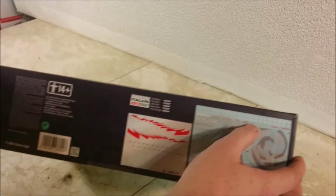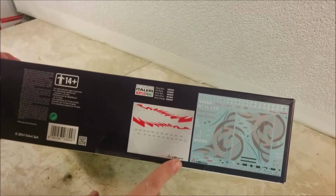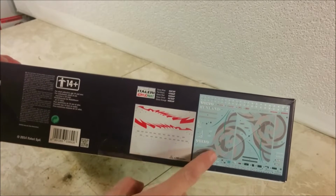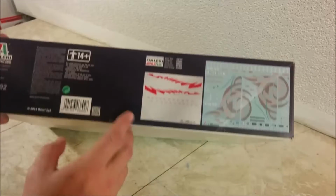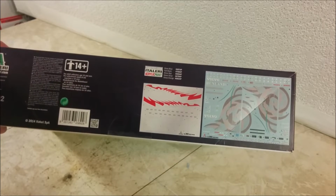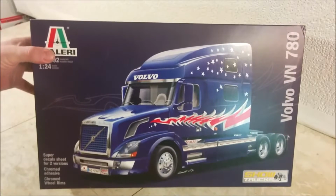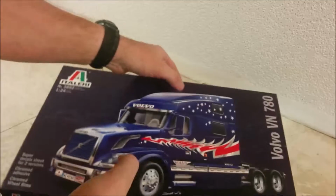If we look on the other side, they've got a little bit of legal blurbs here, and then they've got a couple of shots. This one, of course, is one paint scheme, and this is what they say on the front here. I think it says something like adhesive foil decals. That's what these are right here. They're both in the kit, and they're quite interesting to see. So I think people are going to be surprised at some of what's in this kit. I was a little disappointed at a few things, but let's take a look at it. Alrighty.